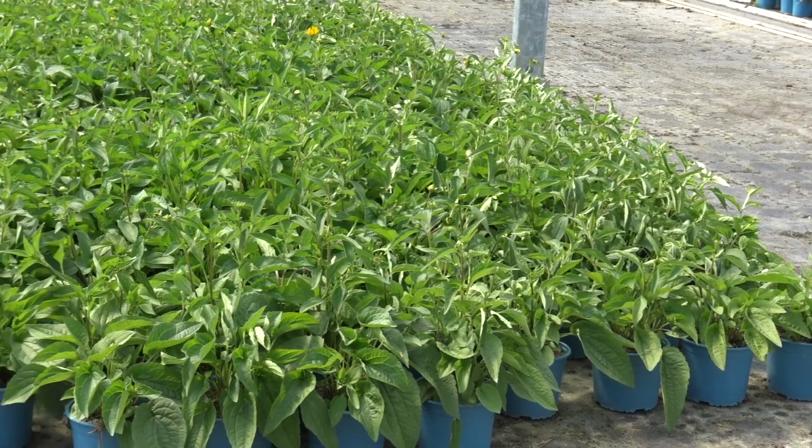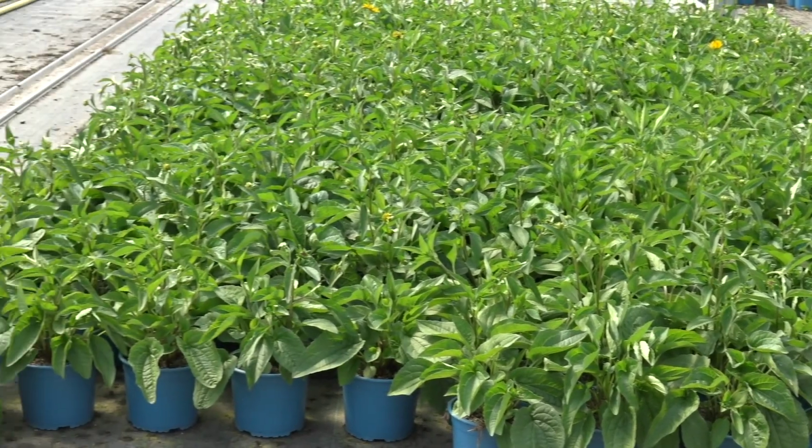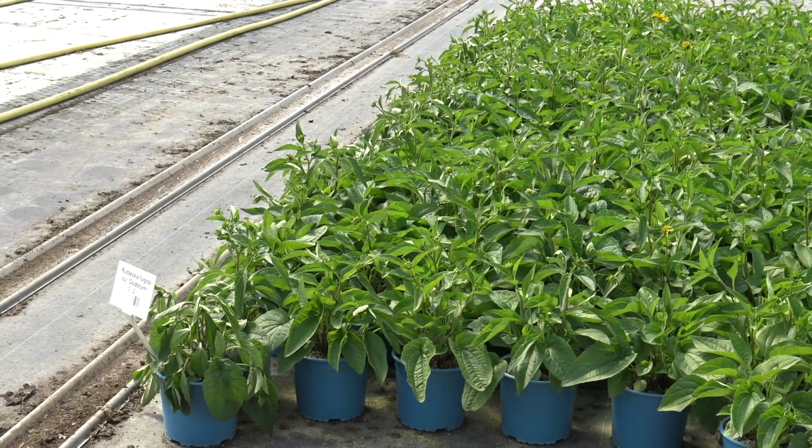This is another prime example of how the edge effects are making the plants on the outside of the bed wilt, and yet the ones in the middle are perfectly fine.